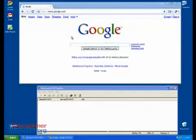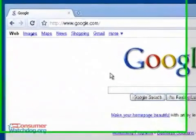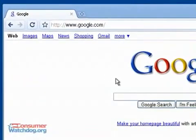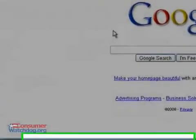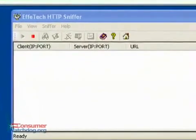From the moment I type those first few letters, Google is already tracking, uploading, and storing my keystrokes. Let's see how it works. What you're looking at here is the Google homepage in the new Chrome browser. However, this issue is not specific to Chrome, as the feature works on all browsers the same way. And on the lower part of the screen, you're looking at a tool used by computer network professionals called the Packet Sniffer. We will use this Packet Sniffer to see what information Chrome is sending back to Google and when.